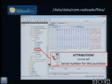They like that. There was also a serial text file in there. This gave us the registration number that was used to license this piece of software. This gave us our third piece of attribution, because now we've got this registration that ties to a purchase database back at the company, which tells us whose credit card paid for this piece of software to be on this device.